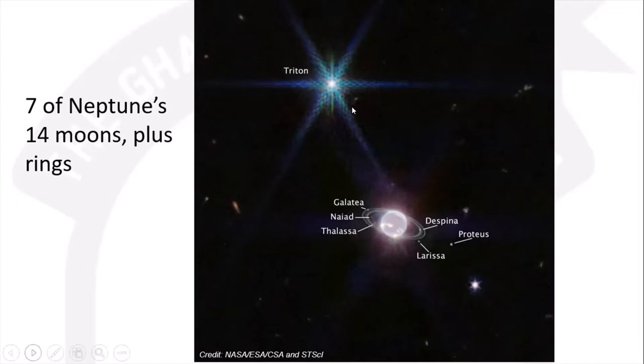Yeah, so in future, scientists plan on having some missions or research on Triton and the rest of the moons.